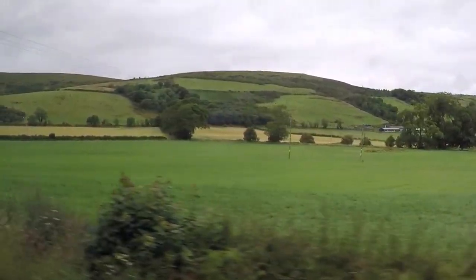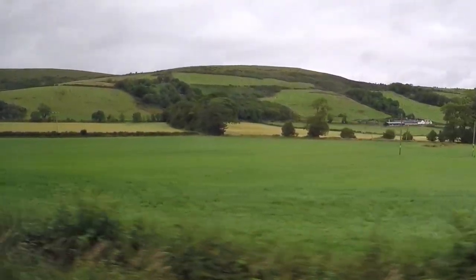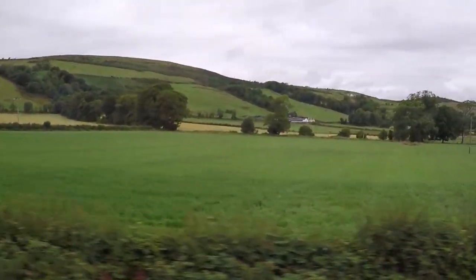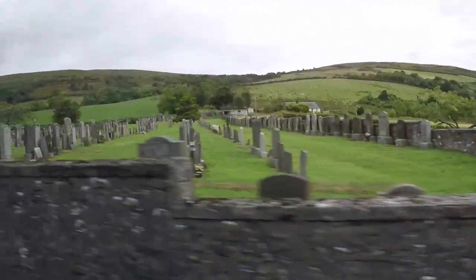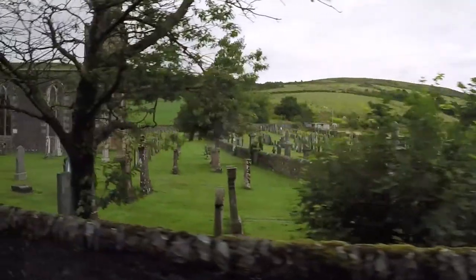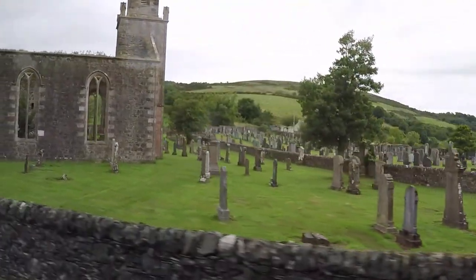Well, this church coming up in front of us now, a church called St. Colmick, named after a 6th century holy man who lived on the island. St. Colmick.